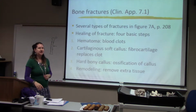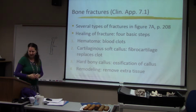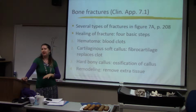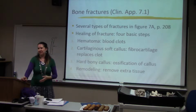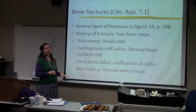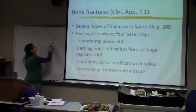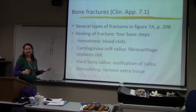We're going to take a look at some clinical applications. Bone fractures is the first one. There are several types of fractures. I'm not going to get into those, but if you're expecting to work in pediatrics or sports medicine, you may see some of these as injuries and get to learn them later. Whatever type of fracture it is, there's the same basic 4 steps to healing. We'll just break this cowboy femur right across the center to illustrate them.